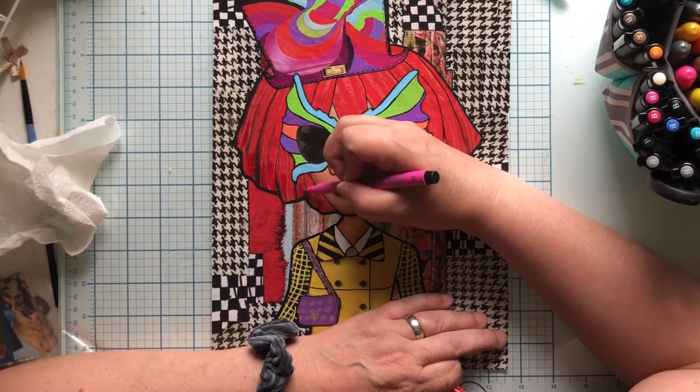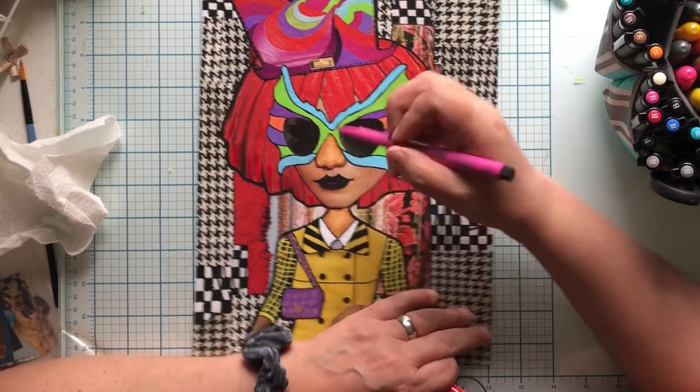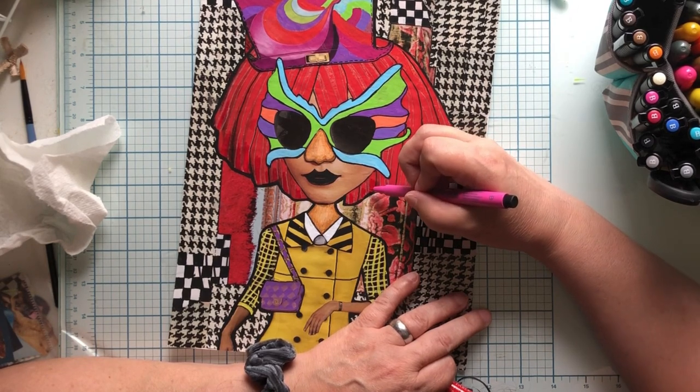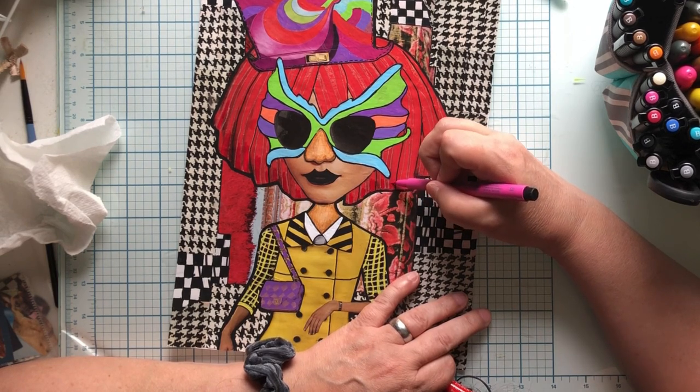And I try not to get over the paint, but if I get over the paint, I don't fret about it. I think on the shiny paint it matters. I'm not sure it matters on the regular paint. Not sure it matters at all. I think it just all makes her a little bit more dimensional.